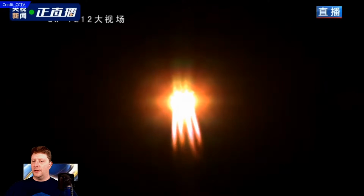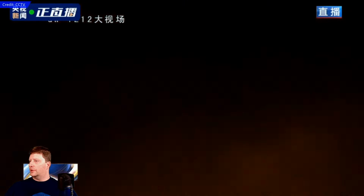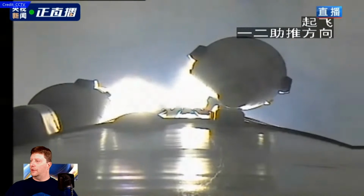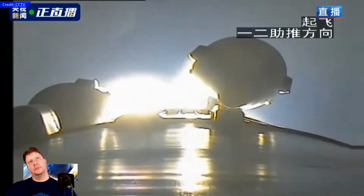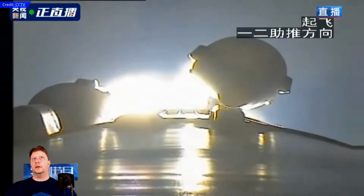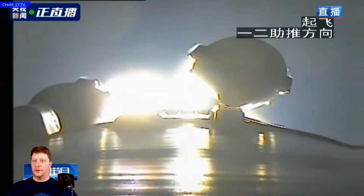Beautiful launch, very cool looking rocket. We don't get to see this sort of thing very often because China doesn't live stream most of their launches, but this was a big one for them. This is their lunar sample return mission, the first lunar sample return in 46 years since Luna 24 from Russia back in the 1970s.